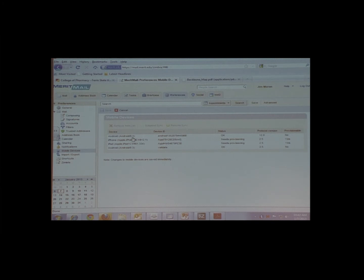You'll notice that all of these devices appear here in a place where I can manage them. So let's say, for example, that I did lose my iPhone. I could wipe it from here. I could say, whoever's got that iPhone, I don't want them to see my email. And it would take all of the email off of the iPhone and get rid of it. I could suspend the sync, it wouldn't see any new email. I can create policies to provision it.